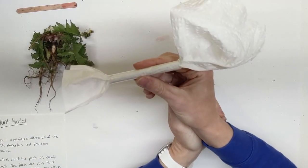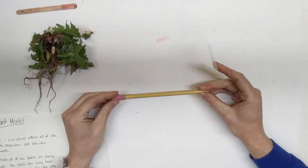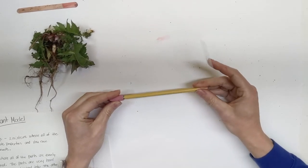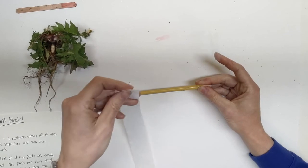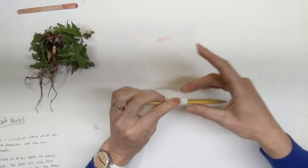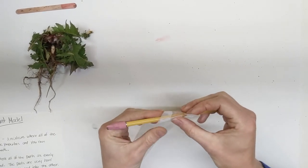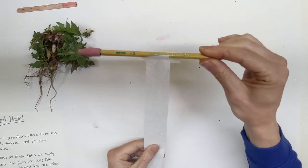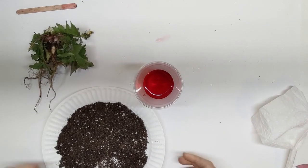So that's the first way to make our model. If you don't have a straw, you can always use your pencil and some tape. My tape is clear, but it doesn't matter. Just take your napkin and cut it into about a 1-inch strip and just carefully tape it onto your pencil. And that's it.